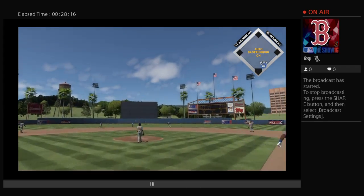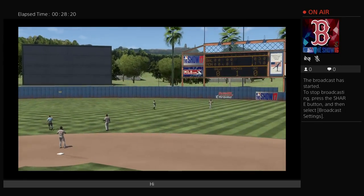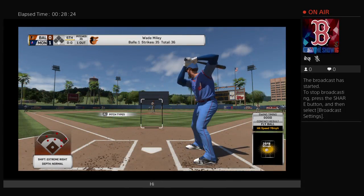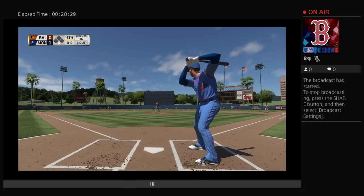Lifted in the air to center. Jones is after it, and he hauls it in for the first out of the inning. Here's the first baseman, Freddie Freeman. 1 for 2 on his line so far in the game.